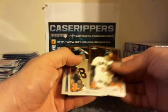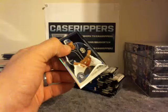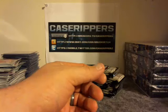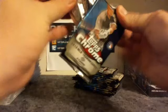Well, stop being a slacker. When's it ending? Don't end it on the same day as mine. Ventura. Wow. Holmberg Refractor. If you guys want to be in a Finest break, there you go. He opens other stuff too.